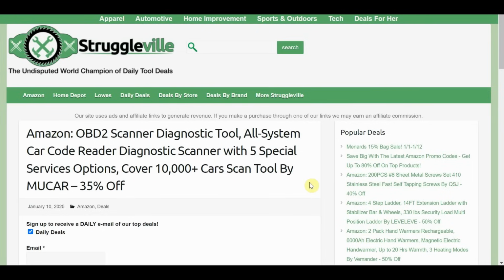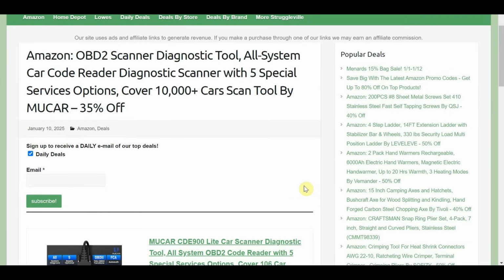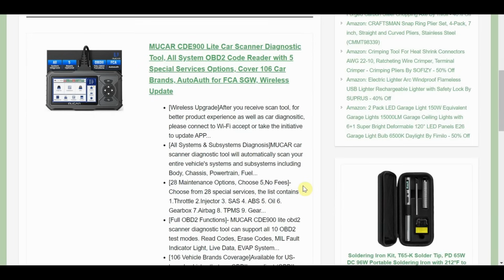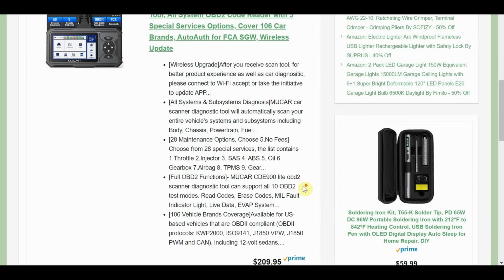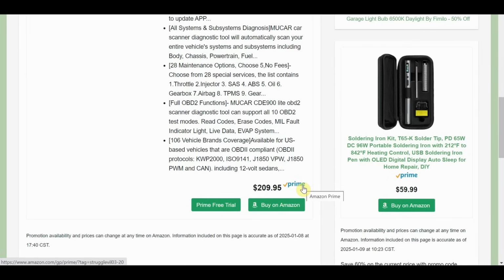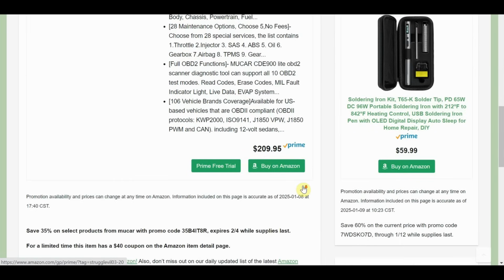OBD2 scanner, diagnostic tool, all system code reader. This is by Mukar, and it is 35% off. We also have a coupon that's going to stack, so we get a promo code and we get the coupon discount. So a real fancy-ass one right here. Let's say mid-tier. It doesn't do like everything, but it's better than like the $20 one.